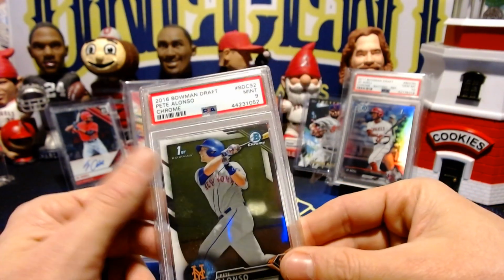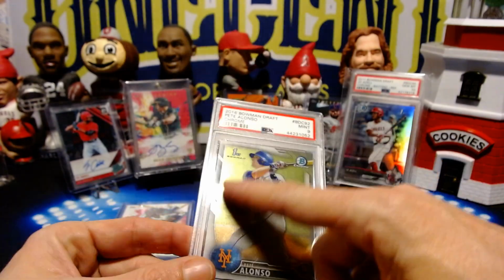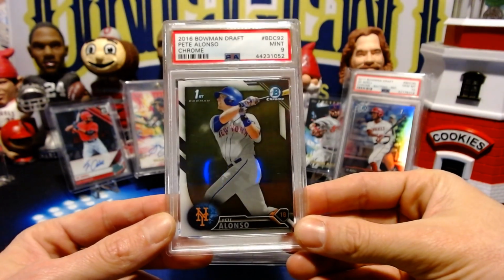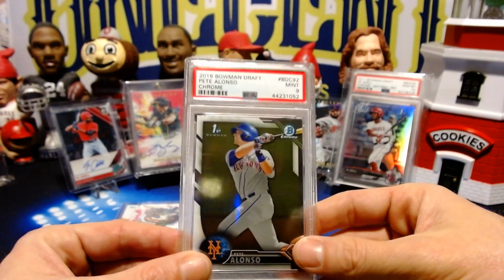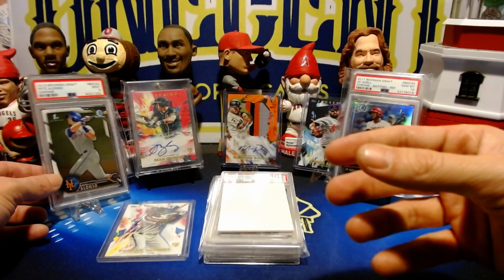Couldn't pass it up based upon how much they were selling it for. I probably should get this thing in a sleeve here before I start scratching it up. There's a small little scratch there, obviously not on the card, but on the case. There's a Bowman Draft Chrome P. Alonso. So that is another slab that I've bought lately.